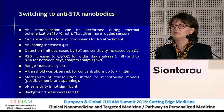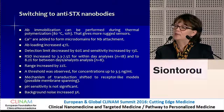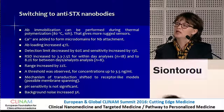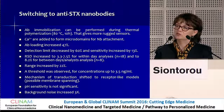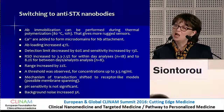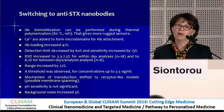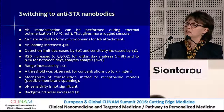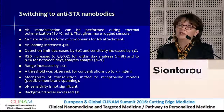But the relative standard deviation gave us a wider range. We had a problem with the noise. Background noise increased 3 times. A threshold was observed for the first time for concentrations up to 3.5 nanograms per mL. If we have the threshold, we have a completely different mechanism, and that's something that we had to see. Possibly we are talking about membrane spanning.